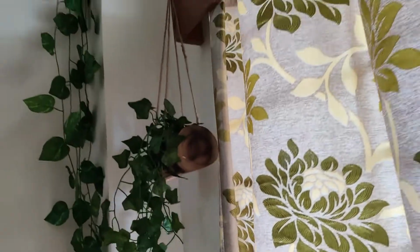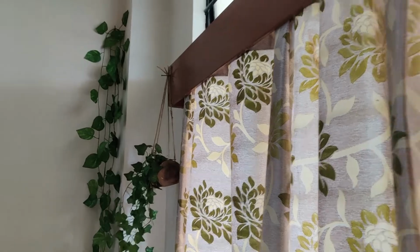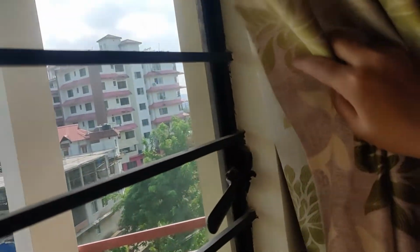These creepers look very cute. This is again from Amazon. Amazon should really partner with them. I mean, I've bought so many things from them. Then next to that is this huge window. We get a very nice view and a lot of sunlight from here.